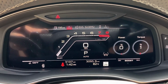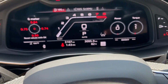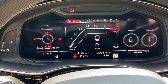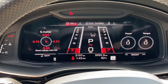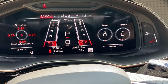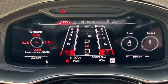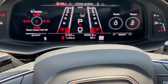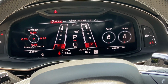But if you hit this RS button, take a listen to the exhaust. Yeah, it definitely changes, and that gives you a G meter. It gives you your power and torque percentage. If I just blip the throttle a little bit, that gives you that in real time. That looks like a fighter jet. It looks absolutely amazing. But if you hit the RS mode two times, that'll turn the traction control off. But we're not exactly going to do that. We're not going to get too crazy in somebody's car that's $130,000.